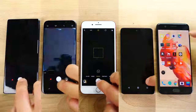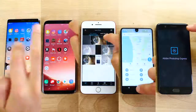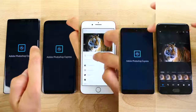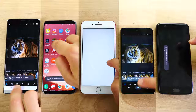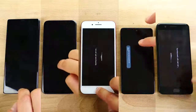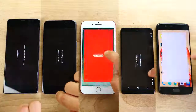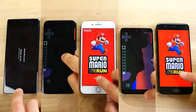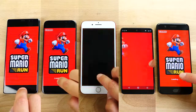Animations vary from device to device. Notice that the iPhone has this long drawn out one, while the OnePlus 5, in my opinion, has the shortest animation of them all. So Photoshop Express, iPhone just powers straight through it, with the Galaxies not far behind. The OnePlus is starting to fall back a little bit. Something I noticed about that one that you're going to be seeing here on and on is how laggy it gets the more applications it has open.